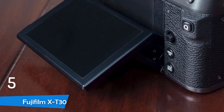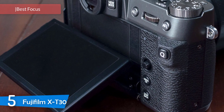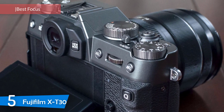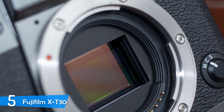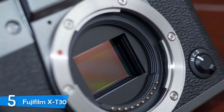At number 5 it's the Fujifilm X-T30. There are plenty of great cameras to shoot your vlogs, and one of the best in the market is the Fujifilm X-T30. The company's manufactured plenty of great cameras since the 40s. They are one of the best when it comes to the camera business. Fujifilm's X-T30 is a great camera that can help you a lot with your videos and photos too.